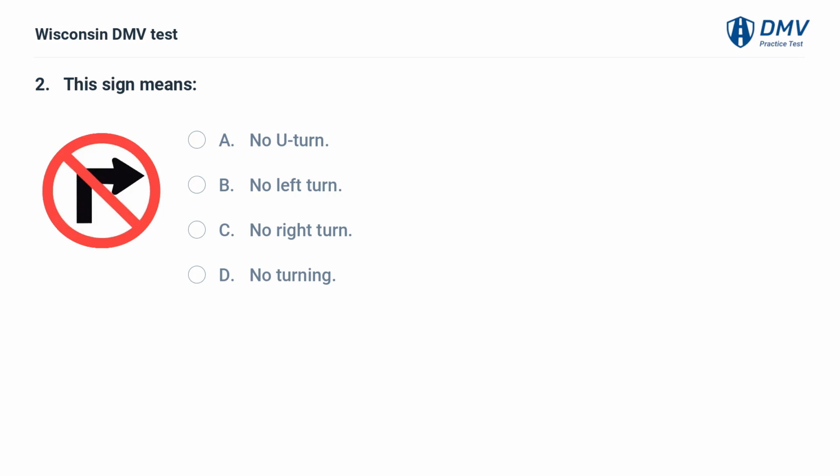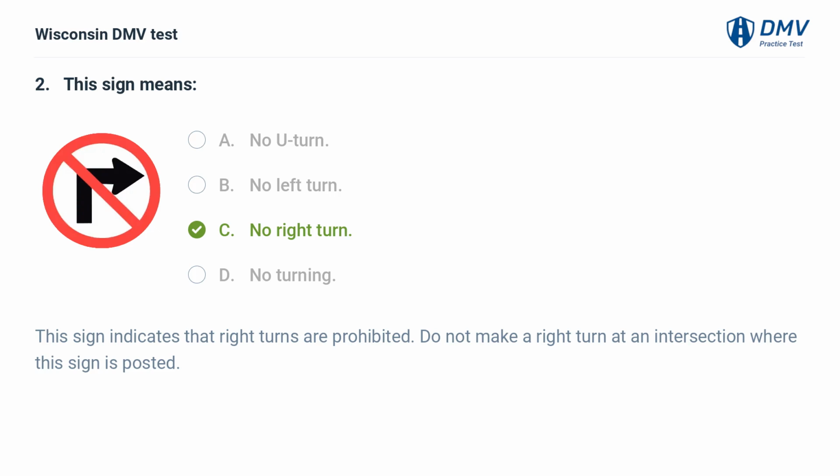This sign means A. No U-turn. B. No left turn. C. No right turn. D. No turning. C. No right turn. This sign indicates that right turns are prohibited. Do not make a right turn at an intersection where this sign is posted.